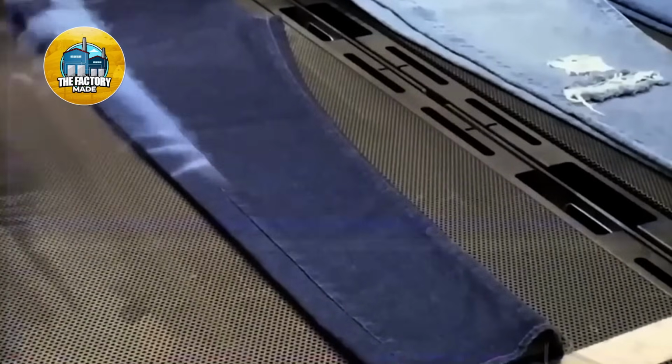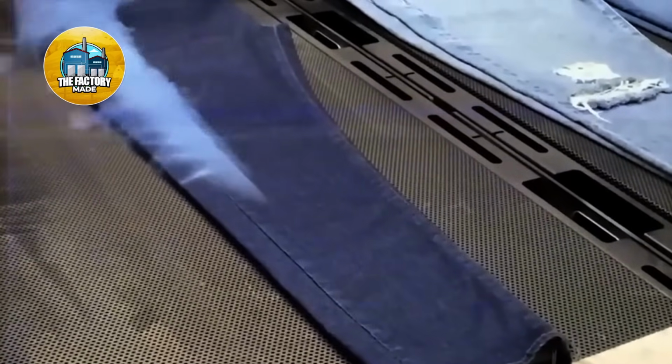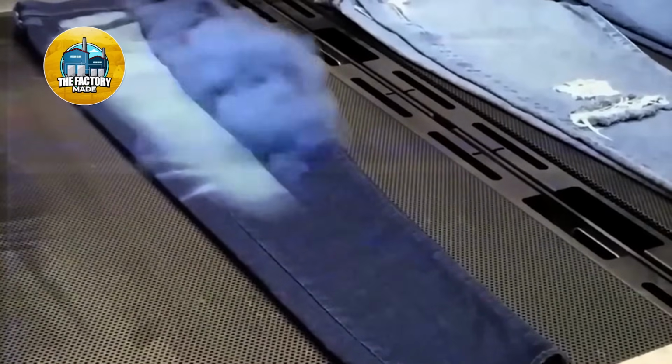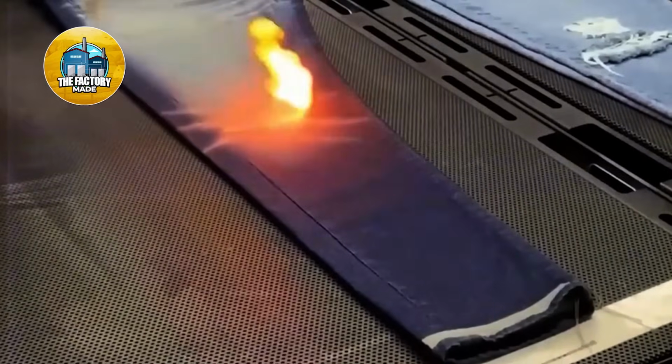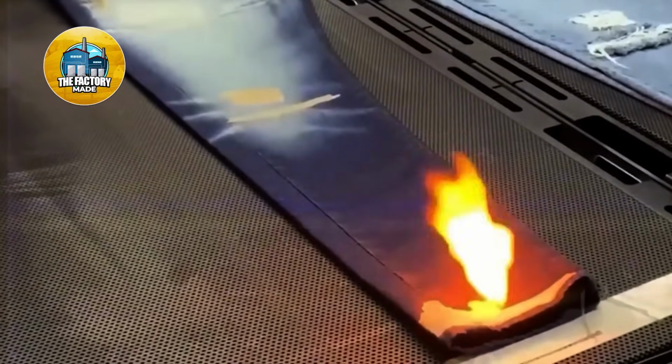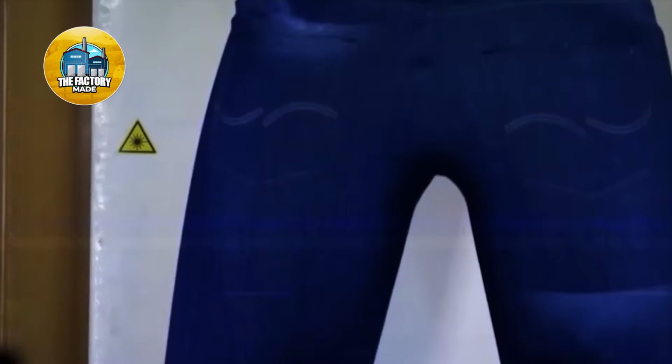Distressing is next. This is where workers use sandpaper, lasers, or even high-pressure air guns to create whiskering, those faded lines around the crotch and thighs, and worn-in patches. Some premium jeans are even hand distressed for an authentic vintage vibe. Yeah, there are people out there whose job is literally to make jeans look like they've been through a rock concert or a rodeo.